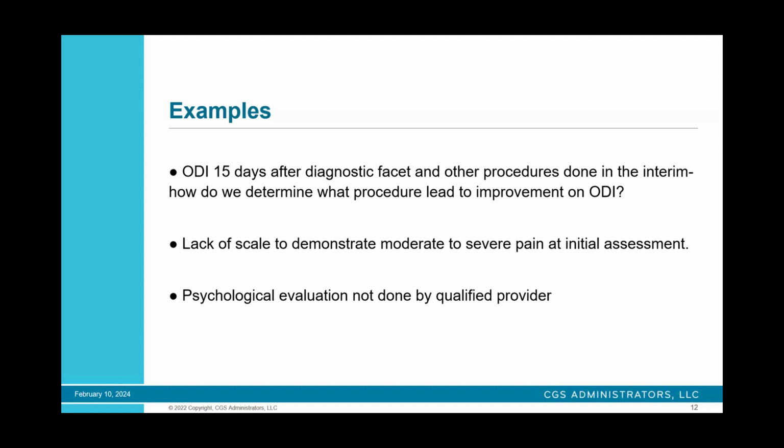And then again, as Stacy mentioned already, the psychological eval is not being done by a qualified provider, and we need that done by the qualified provider. I think that's all I really wanted to touch base on there. So we'll go into the next slide.